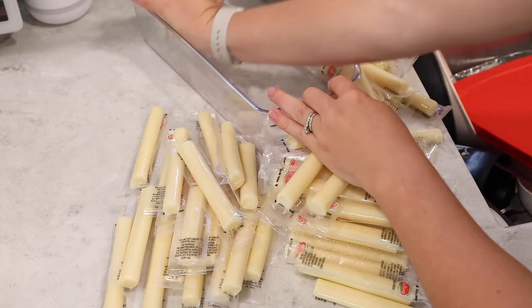So once I had my first pan full of chopped apples, a little bit of cinnamon, water, and lemon juice, I put the lid on that, put it on the stove to start cooking, and then continue chopping up apples to fill up my second pan.